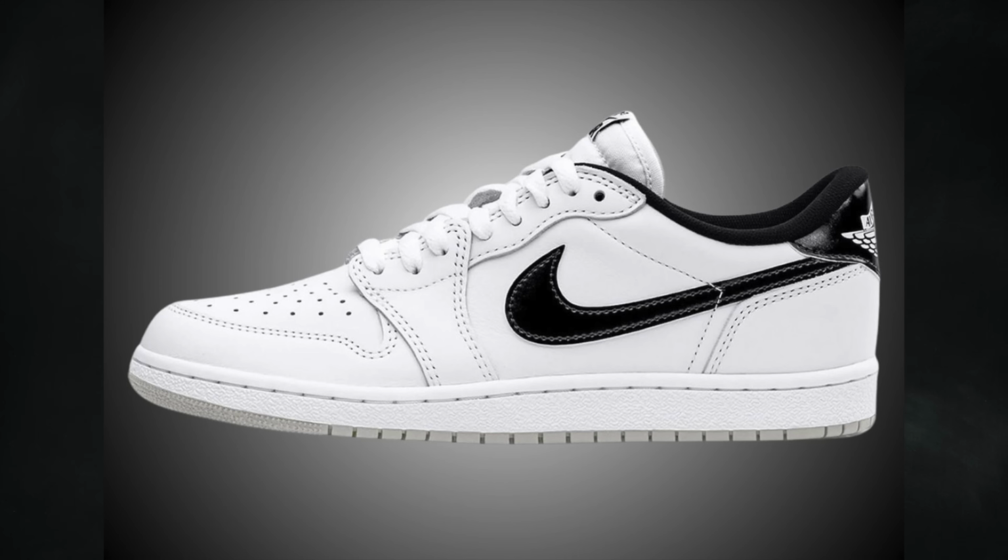Now, in my opinion, these are clean. I'm not sure if it's the best time to release them since, usually during the holiday season, there's a lot of rain, snow, depending on where you're from. But as for a release date, this pair is set to debut on October 2nd, and the retail price will be $160.